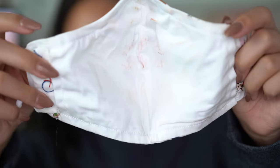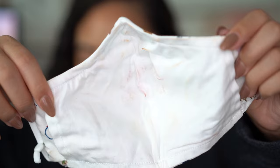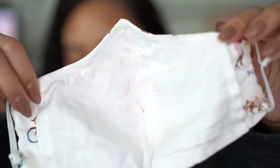Okay, I turned the light down so you can kind of see the inside of this mask. I know that it's kind of difficult since it is a white mask, but it did kind of transfer. But honestly, for the amount of lip color or lip product that I'm wearing right now, that's really nothing.